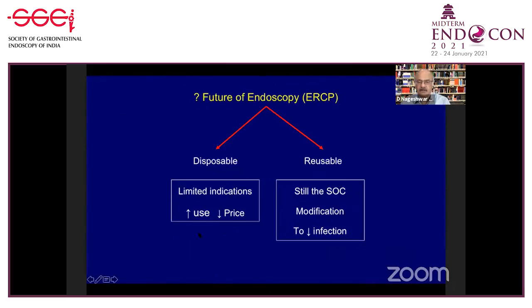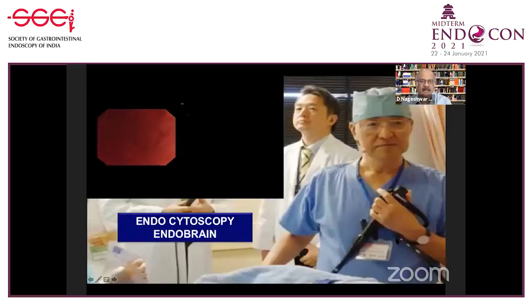So there's going to be a small indication for this. This is for patients who can not only afford it, but very sick patients in ICU, where you want to go in the ICU and do this. If the price of the scope comes down, then of course more use will be there. Right now, we are using it in a very limited way.